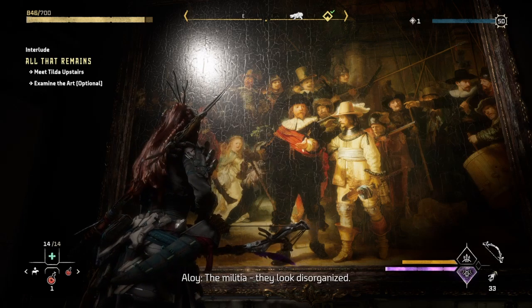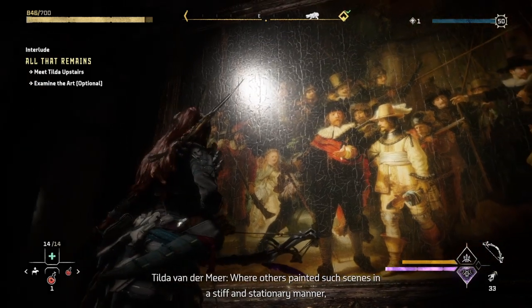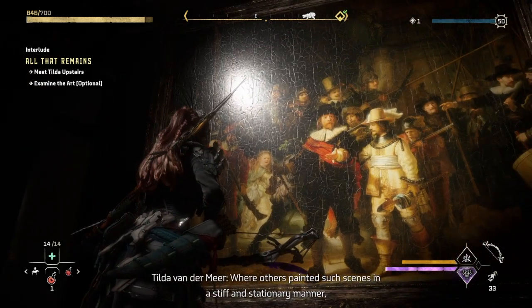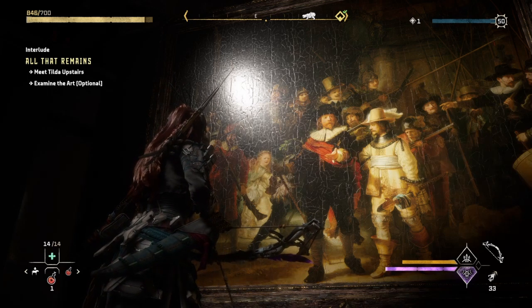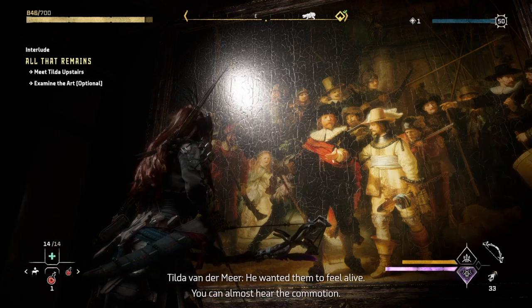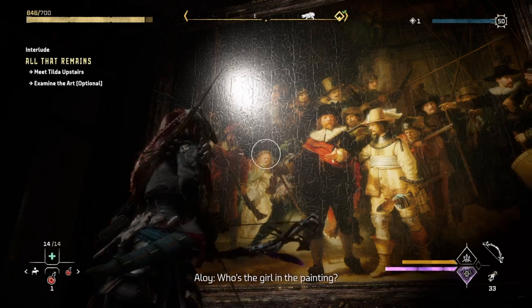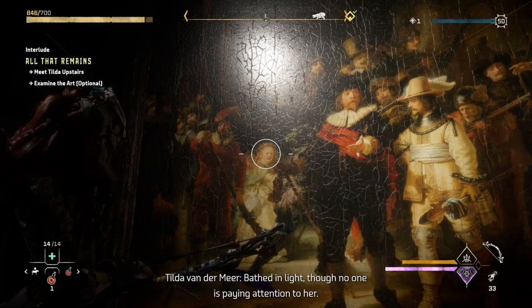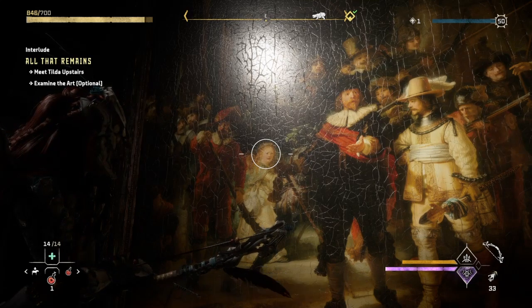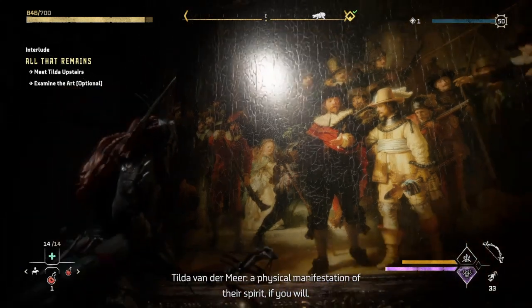The militia. They look disorganized. Where others painted such scenes in a stiff and stationary manner, Rembrandt chose to show them in action, preparing to march. He wanted them to feel alive. You can almost hear the commotion. Who's the girl in the painting? She's a strange one, isn't she? Bathed in light, though no one is paying attention to her. Many believe she's a symbol of the militia, a physical manifestation of their spirit, if you will.